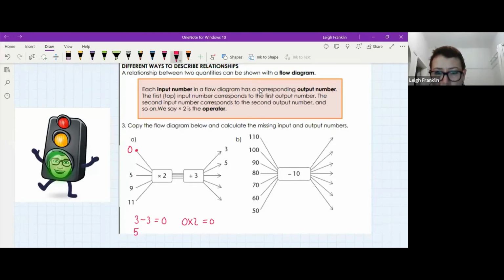Which one, ma'am? Okay, so what we've got to do here is we know that the output is 5. How are we going to work backwards to the input?